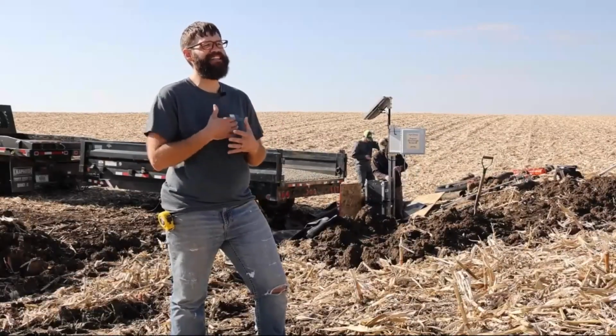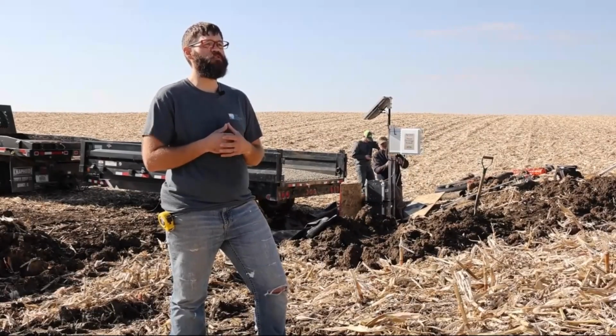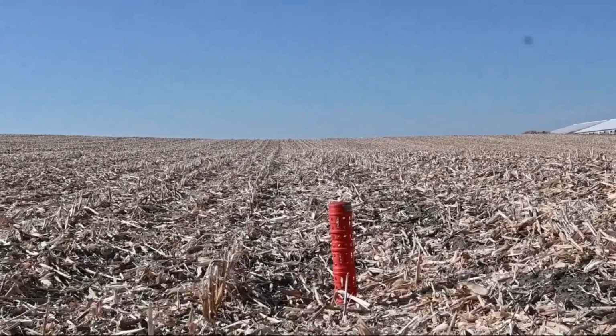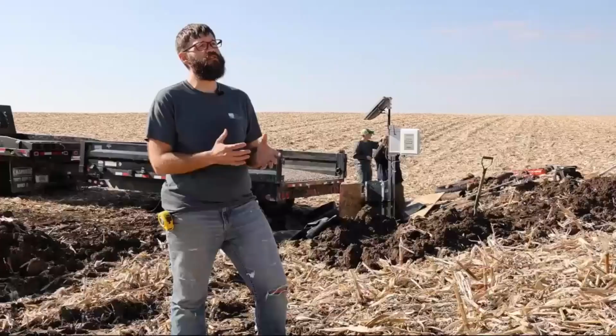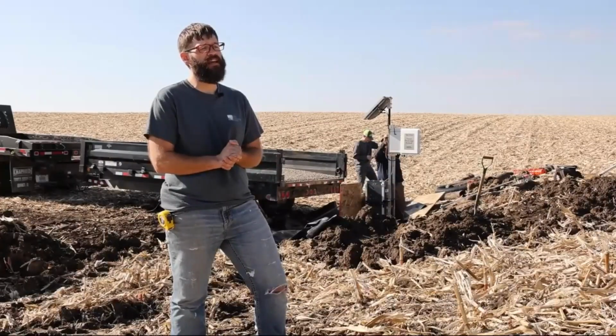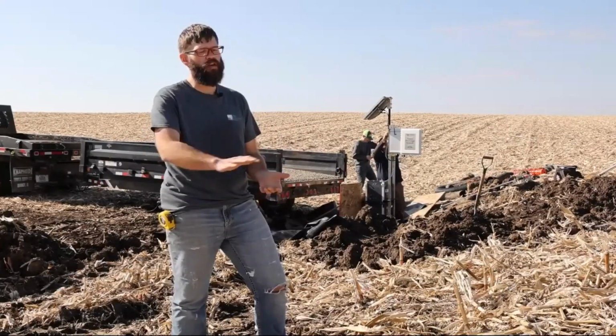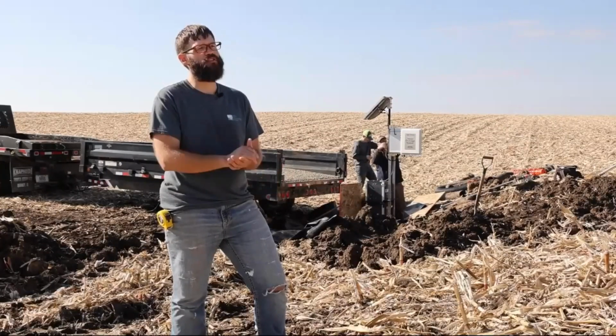It's a modified blind inlet. So what we are doing is we are replacing a standard orange tile inlet intake. We're going to remove that intake, and we're going to put in essentially a French drain or a blind inlet where we can farm directly over that. We remove anything that's going to be above ground surface. And we're also going to add a bioreactor into the bottom of this pit.